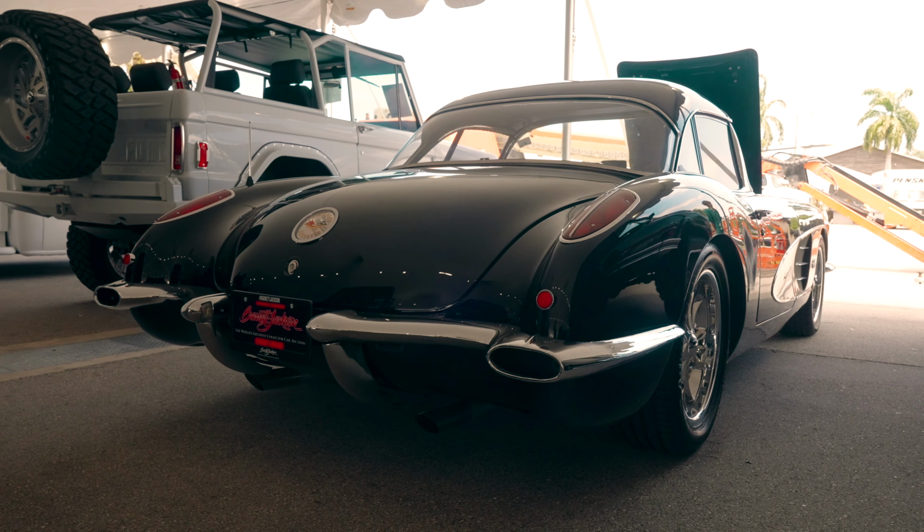So we hate to part from it, but it is part of the Mr. Daddio collection, and it's one of one, and one of a few of the vehicles that we're auctioning off here at Barrett-Jackson.